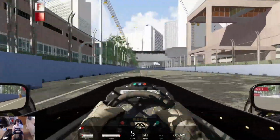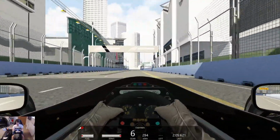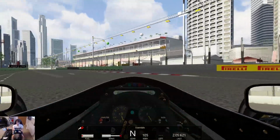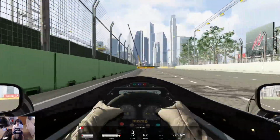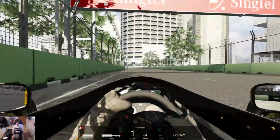Five bar of turbo near enough. You can just see that turbo gauge just go up and up and up. Oh my, I've just noticed the speed difference. We were doing 300 kph. This thing was tame. Oh my lord, what have we done?